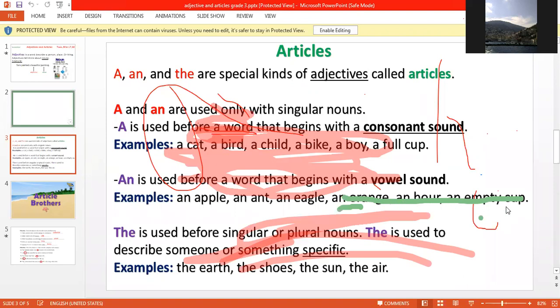An empty cup, okay? Look, an egg, and what else? Okay, so a is used before the noun that starts with a consonant, and an is used before the nouns that start with a vowel.